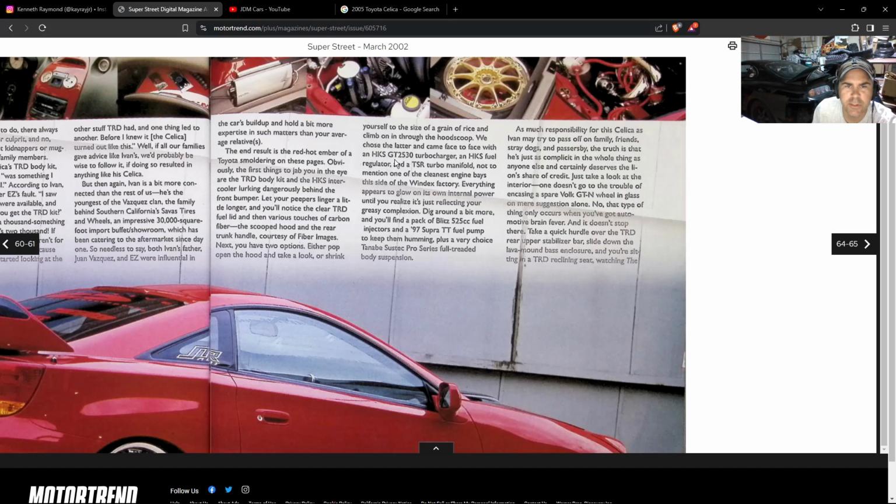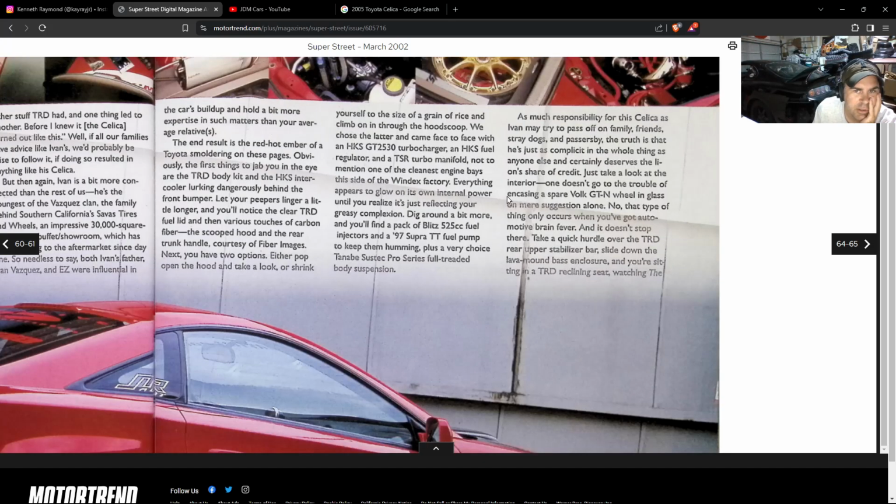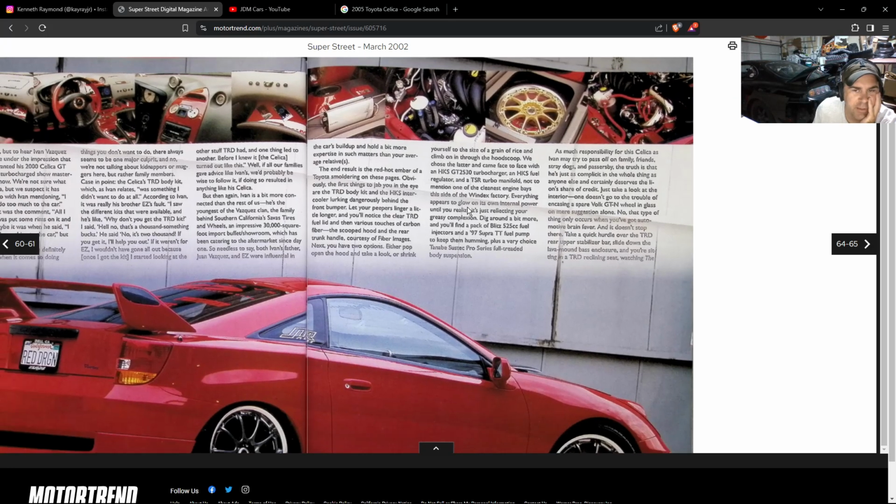HKS GT 2530 turbocharger, HKS fuel regulator, and a TSR turbo manifold. Not to mention one of the cleanest engine bays on this side of the Windex factory. Everything appears to glow on its own internal power until you realize it's just reflecting your greasy complexion. Dig around a bit more and you'll find a pack of Blitz 525cc fuel injectors and a 97 Supra twin turbo fuel pump to keep them humming. So it's got a 97 Supra twin turbo fuel pump along with 525cc injectors. They're not big boys by any means, but maybe back then could they have been? Yeah.